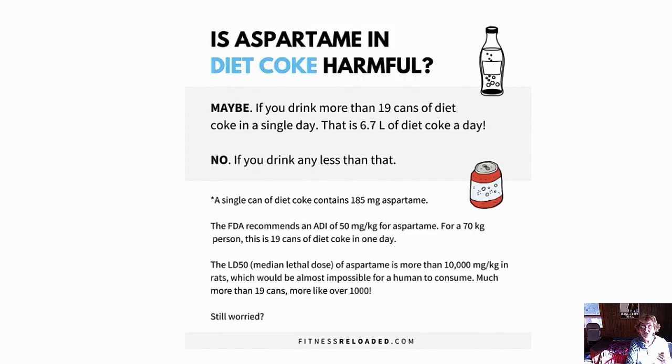Is Diet Coke harmful? If you drink more than 19 cans a day, which is about 6.7 liters, and not if you drink any less than that. If you're that reference 70 kilogram person. The FDA recommends an average daily intake of 50 milligrams per kilogram body weight. So for the reference 70 kilogram person, that's 90 cans of Diet Coke a day.